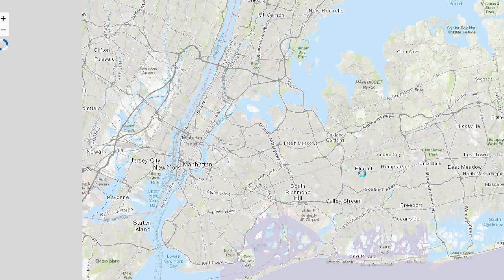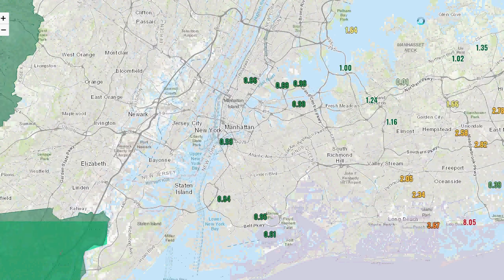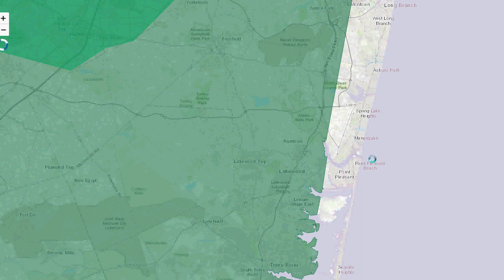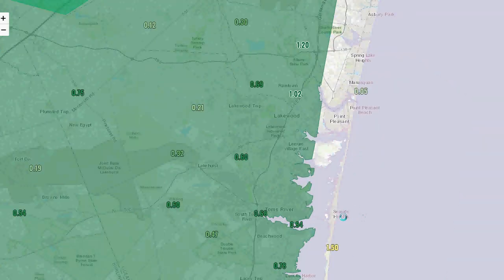Making our way west into the city. They also got gypped. They didn't get that much either. They got even less, 0.66, 0.99. Let's see. I think this was because this was the same area that was over in New Jersey. So let's see what New Jersey got today. I'm not even getting any numbers from New Jersey. Where are they all? All right, so not too much at the airport there, Ocean County, only about half an inch.